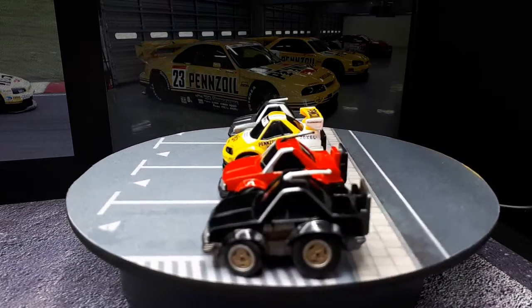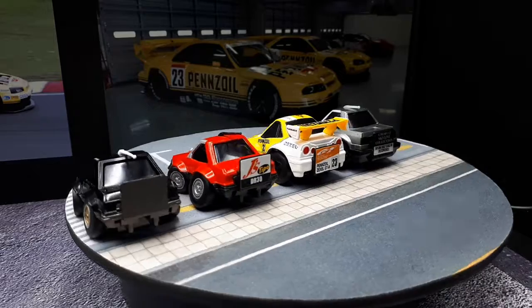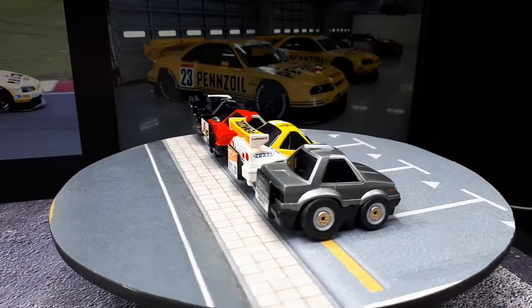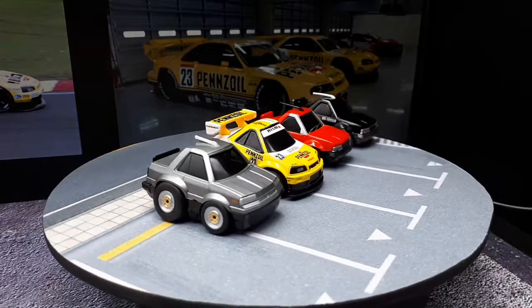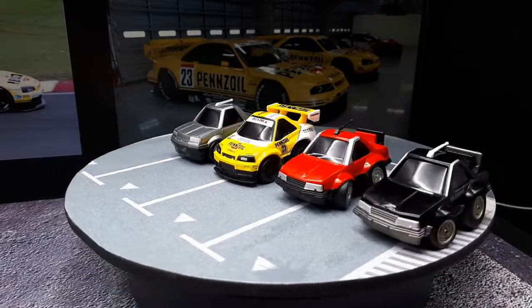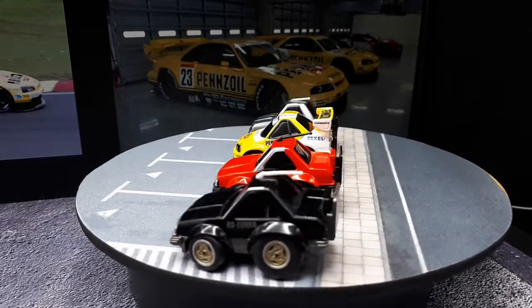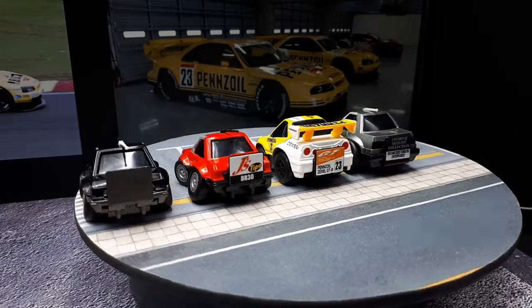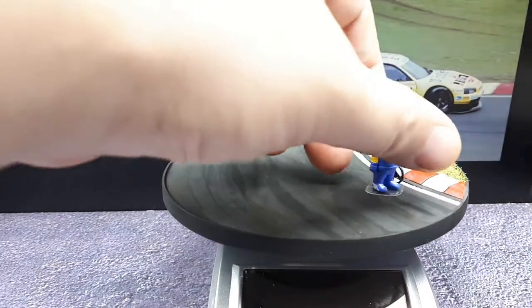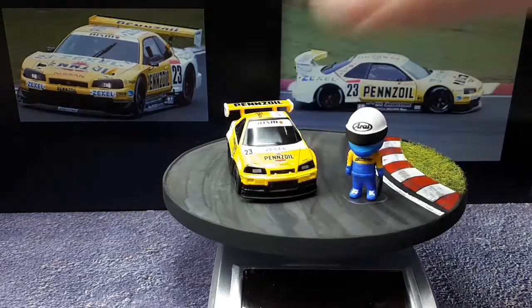Alright, so that's it for the Skylines today, I guess. One day I'll probably do a roundup video of all the Choro-Q Skylines. There are just so many of them that I figure I'd get a bunch more before I do such a video. Alright. So let's let this guy spin in front of its photos.